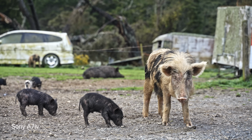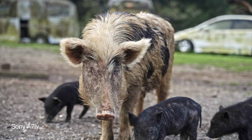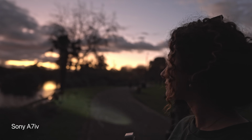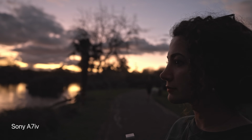Now, it must be said that the A7 IV image is very sharp, incredibly crisp, and you'll either love that or find it to be a little too much. But for me, I enjoy filming on my A7 IV more than either the FX3 or A7S III. It's also a much better photo camera than the other Sonys, with a 33 megapixel sensor instead of 18 megapixels. So if you take a lot of stills and also shoot video, the A7 IV will suit your needs much better. But the A7 IV is a cheaper camera and it does have some drawbacks.